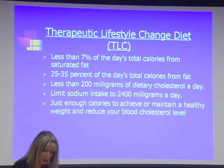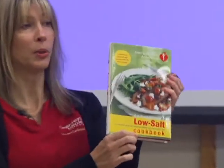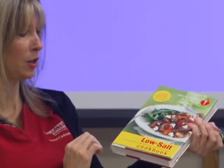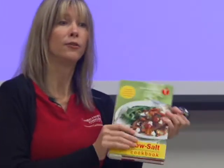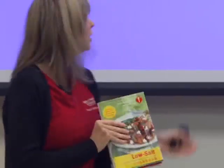And American Heart Association puts out some books that follow this kind of plan. This happens to be a low-salt cookbook, but it also follows the TLC style. And they also have on their website, which is americanheart.org, a cookbook, and you can search for different recipes or low-salt recipes. So those all follow along with this TLC.